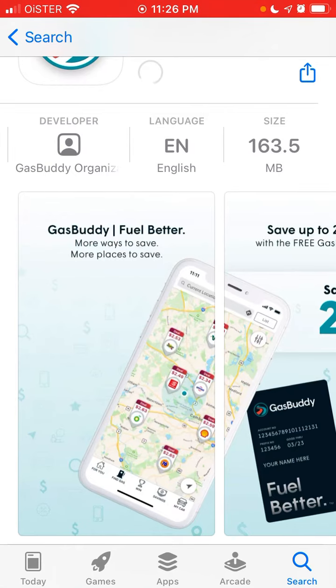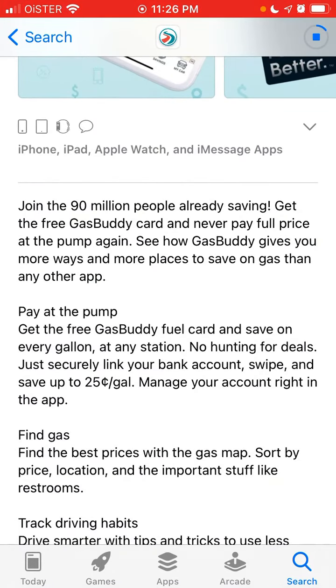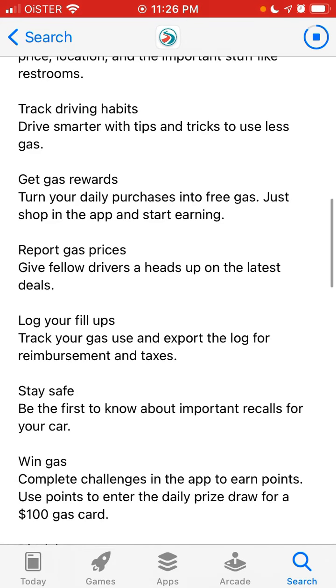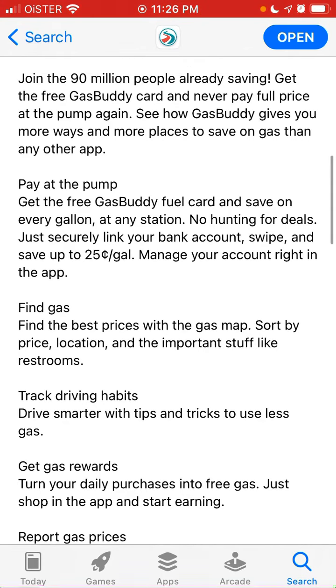So 163 megabytes, and it has more than 90 million users. So you can find the best prices with the gas map, track driving habits, get gas rewards, report gas prices, and you can get the free GasBuddy fuel card and save on every gallon.